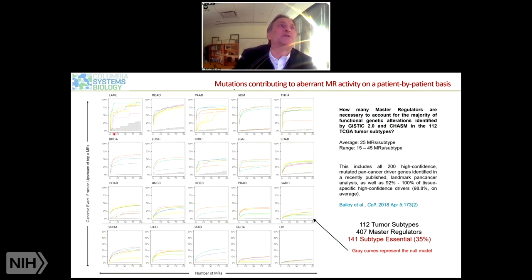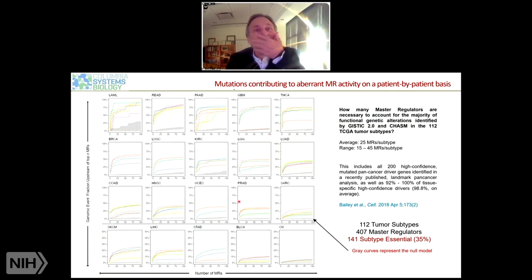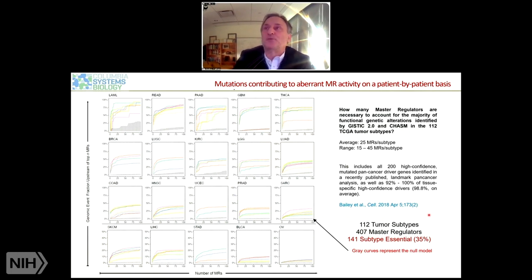But in AML, for instance, you get to explain about 100% of the mutations with somewhere around 15 to 25 master regulators. And so this basically is a saturation curve that tells you how much of the genetics is upstream of how many of the master regulators. This slide is very important because it tells us that when we want to really kill a tumor, and we want to do this by targeting the master regulators that are aberrantly activated as a result of the mutations in that sample, we really have to focus on an average of the top 25 most activated and the 25 most inactivated. Importantly, these analyses identify only 407 master regulators, and we validated that 141 of them in the Achilles project are actually subtype essential. That's about 35%, which is a pretty striking enrichment.